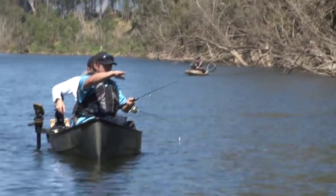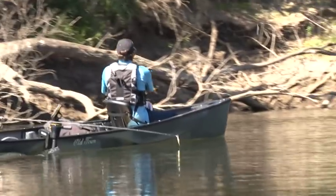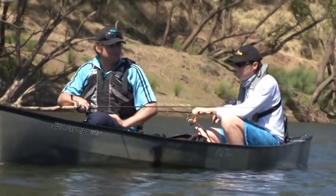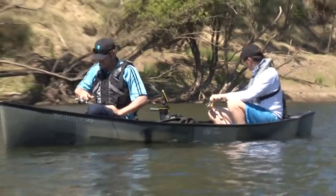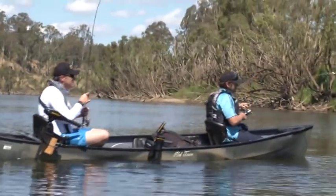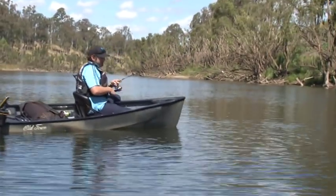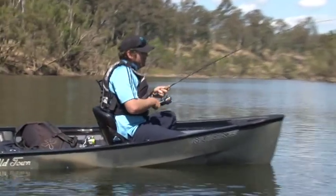Now it was my turn to jump in with Roderick, and he was determined to put me on my first bass. And at last. Looks good, Fraser. This one feels really, really well. We just had a trawl through the middle. Oh, yeah, look at that. Nah, Roderick was on the money again. He said, look, let's have a trawl. The sun's a bit hot.